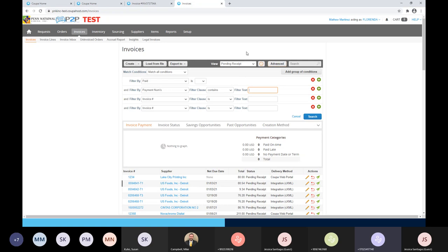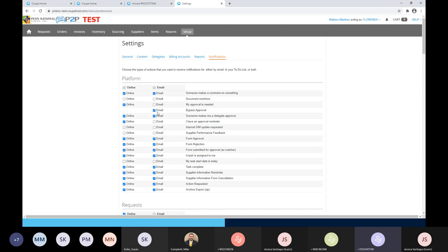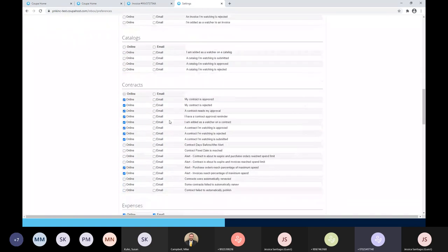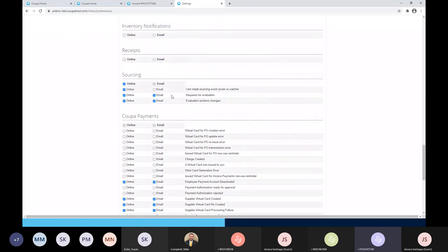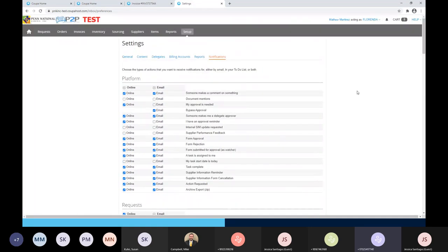One other thing: when you first start getting access to Coupa, you might start getting a lot of notifications. There is a way to turn those off. If you go to the very top, you'll have your name. If you hit settings and go to notifications, this will show you everything that you could get a notification for. So if I enter an invoice and someone bypassed my approval, I will get a notification for that. There are all different kinds of notifications, a bunch for invoices, sourcing stuff, a bunch of different kinds. So I recommend at first to play around and see what notifications you would like to receive, and you can go in and check those off as needed.